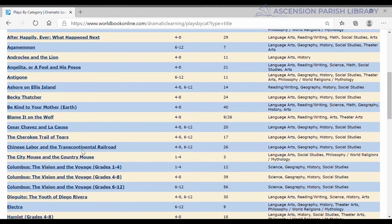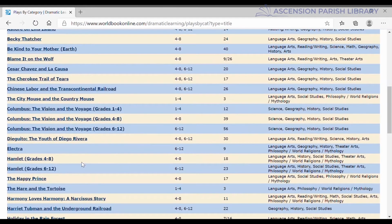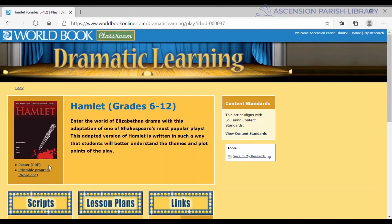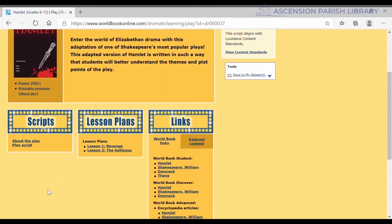Maybe you need something small like the City Mouse and the Country Mouse because it only has 3 parts. But if you're really wanting to look at reading drama, getting into drama and learning the different components, it's okay to have more characters. So you have an about the play section, and then you have the script for the play itself.